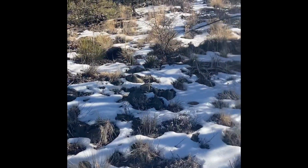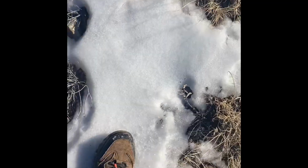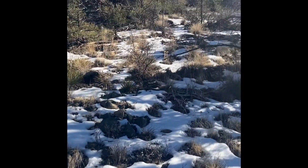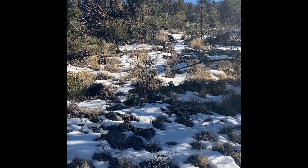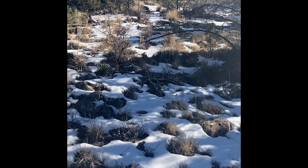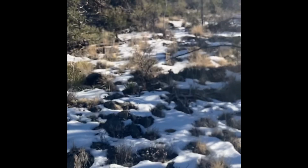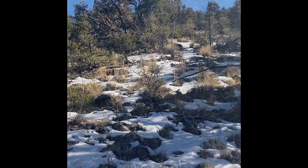Okay, going back up that ridge. This is what it looks like. It's fairly steep. Snowy, but not too muddy. Nonetheless, a lot of good cardio, a lot of good strenuous hiking. So we're going to push up this little ridge. And after this ridge, there's going to be a drop and more ridges.